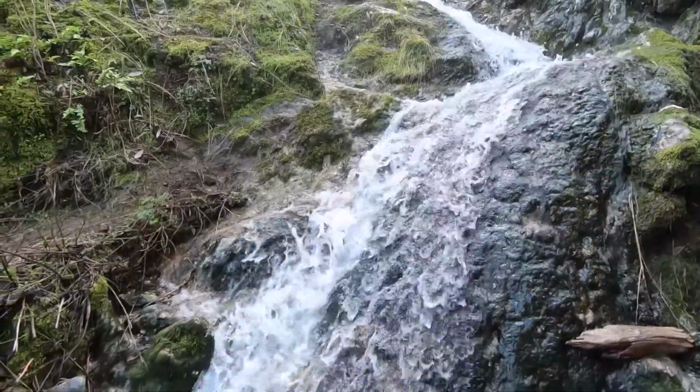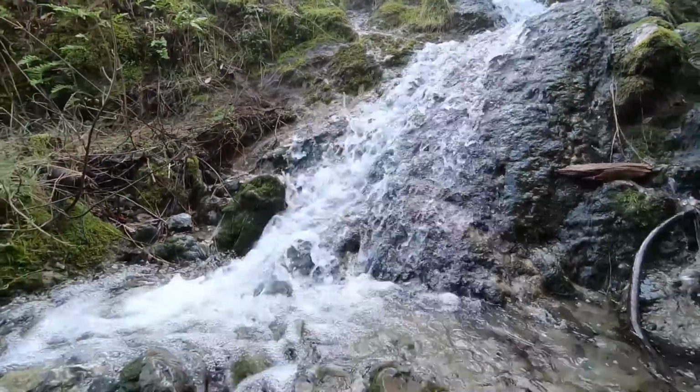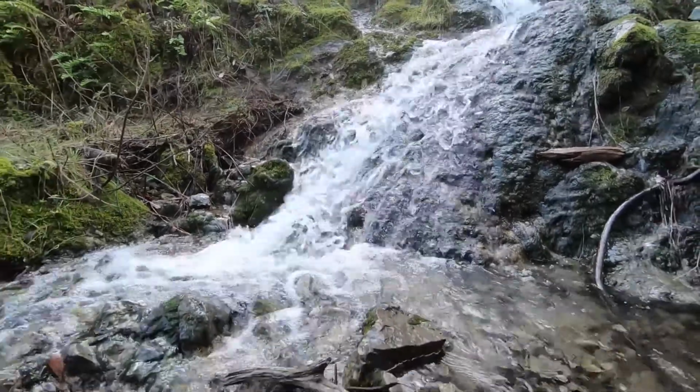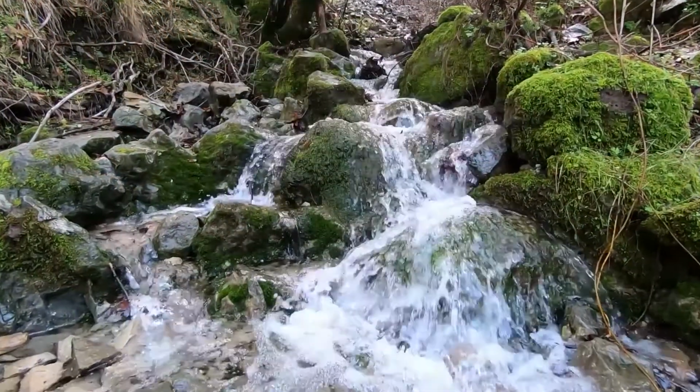In the rainy season, Mount Diablo surprises visitors. It's as green as Ireland. Waterfalls plunge down steep canyons. Grand vistas are at their clearest. Ferns and mosses cover the rocks.